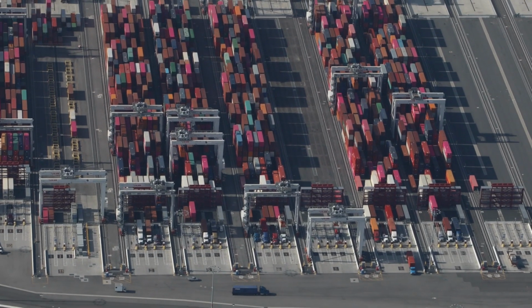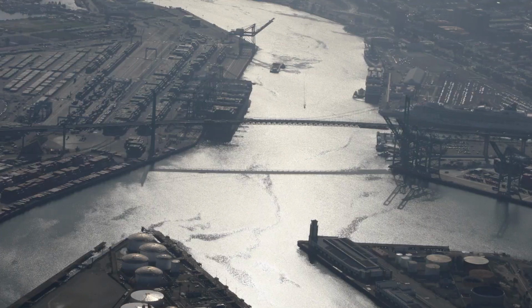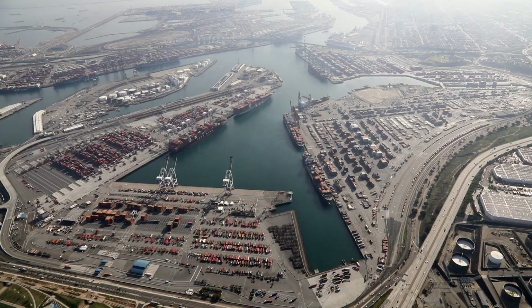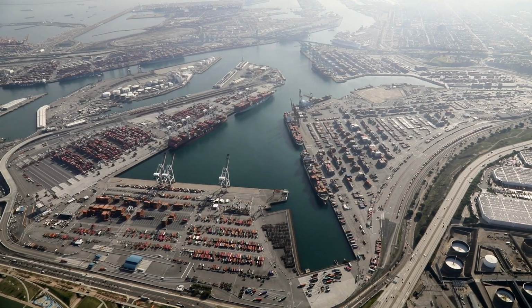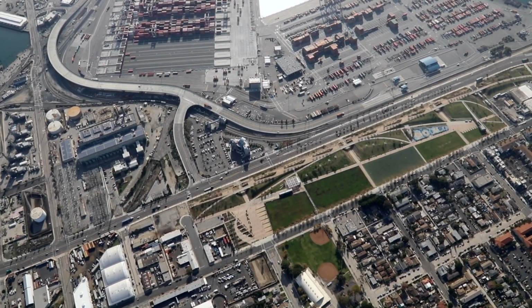In 2019, the port moved 9.3 million containers. The port is not supported by taxes. Instead, its revenues come from tariffs for shipping services, property rentals, royalties, and other fees.